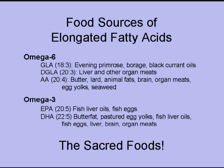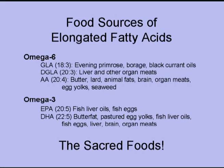And then in the omega-3s, you have the EPA, which we get from fish liver oils and fish eggs, and the DHA, which is very important for neurological function. That comes from the animal fats and the organ meats. So once again, the sacred foods. The same foods that give us vitamins A, D, and K are going to give us these very important special types of fatty acids.